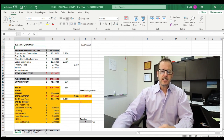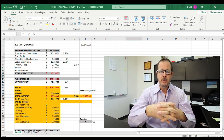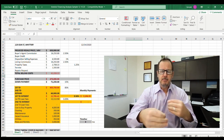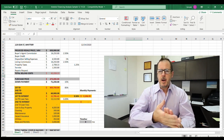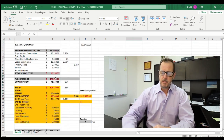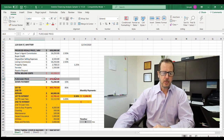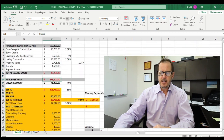So let's start with a property that you found. A realtor has brought this to you, or you're a realtor and you found it on the MLS, or you've sent out some mailers, or you've knocked on a door and you found this property that a realtor or a property owner wants to sell you. So let's say this property owner is going to sell this property to you for $475,000. That's what you're buying it for. So you're going to put in right there in purchase price $475,000.